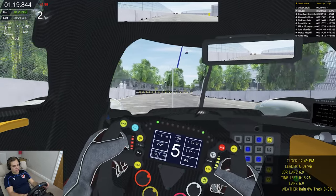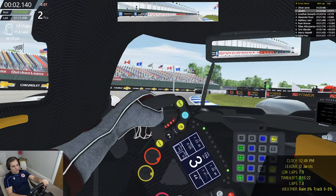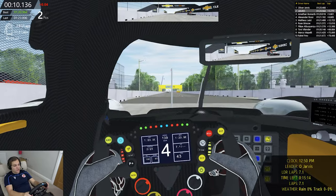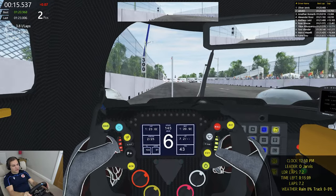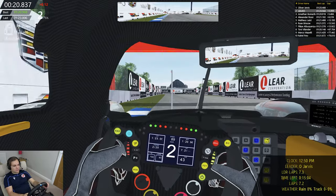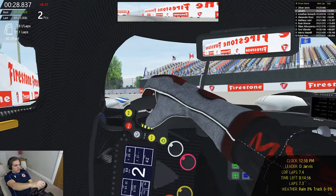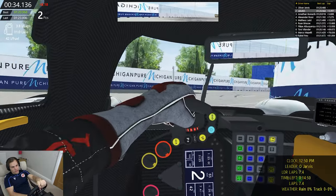Quite a decent contact with the wall there, but got away with it. You can get away with a lot more in rFactor 2 than what you will in real life, and certainly than what you would on iRacing. We gained 2 seconds on that last lap. This track is so dependent on where you hit traffic and how lucky you can get. Over a 24-hour race or a 12-hour race, it all evens itself out, but in a 25-minute race, you can just happen to catch them all in the wrong spots. So far, we've been pretty lucky, I must admit.